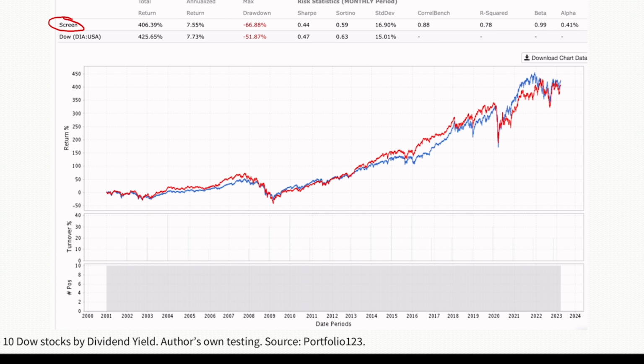And consistent with the paper that studied 1990 through 2005, I also found that the Dogs of the Dow underperformed the regular Dow, returning just 406% compared with the Dow Jones average at 425%. Just like the other paper, I also found the standard deviation was higher, and most importantly, in my opinion, the maximum drawdown was quite a bit worse for the Dogs of the Dow strategy.